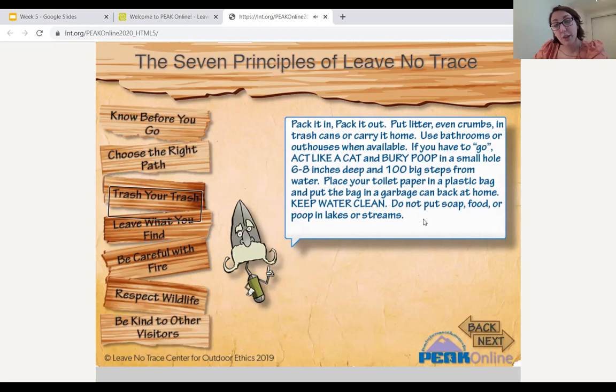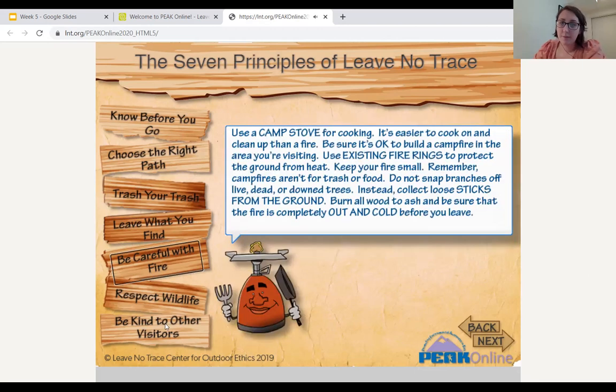That's true. Now this is talking about camping when you wouldn't be near a restroom. So let's see. Use a camp stove for cooking. It's easier to cook on and clean up than a fire. Be sure it's okay to build a campfire in the area you're visiting. Use existing fire rings to protect the ground from heat. Keep your fire small. Remember, campfires aren't for trash or food.